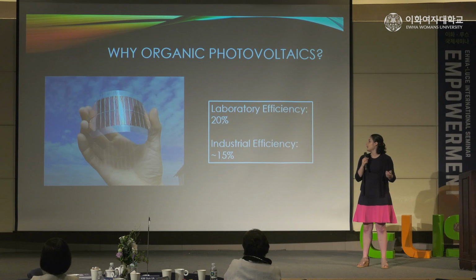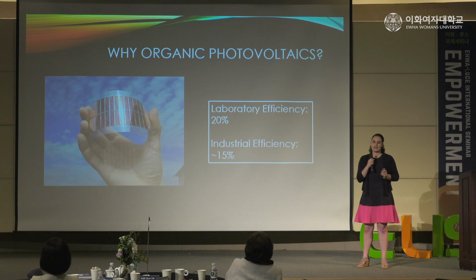However, at this point, the efficiency of lab organic solar is only at its very highest 20%, and that's only for one or two devices. So assuming similar industrial losses, that's an industrial efficiency of around 15%. And that 5% difference, at its smallest, it could be even higher, is actually a lot of energy. So that is a big deal. So my work is really in trying to close that gap in order to make organic solar viable.